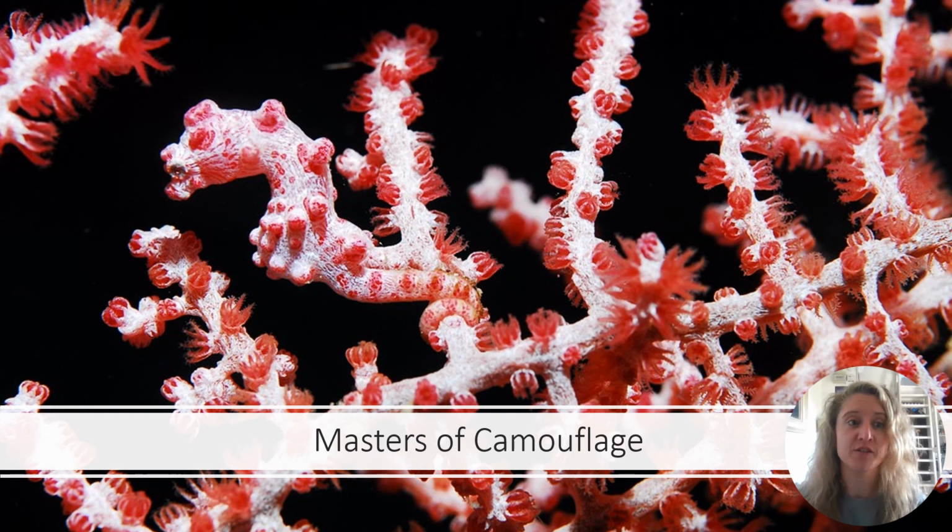Seahorses are the masters of camouflage. They have tiny little sac-like organs in their skin that can help them change colour to blend in or to stand out as needed. Seahorses change their colour to copy their surroundings when hiding from predators or prey, and to communicate when mating or when fighting.